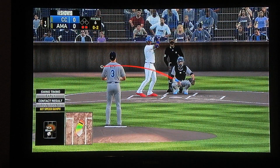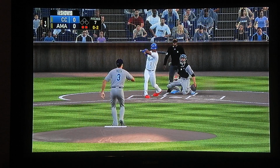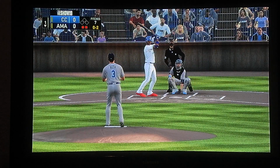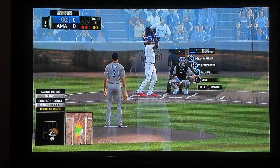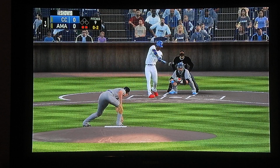Is it really known as the kind of starter that goes deep into games? Well, I want 9 innings. He's capable, I'm sure. He just hasn't been that guy that works deep into games with regularity. Matty V. I'm not sure it's this guy's fault, but I think it's more the fault of the metrics and the way we look at pitchers now, trying to limit the number of pitches and the number of appearances they have with particular guys in the lineup.